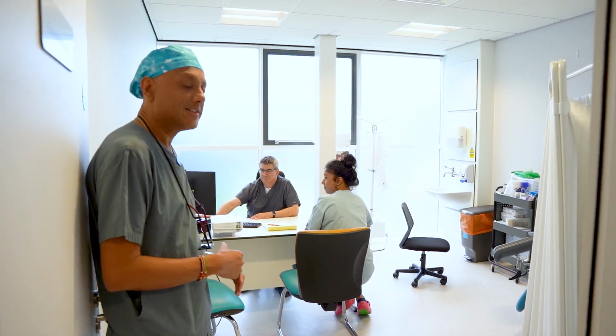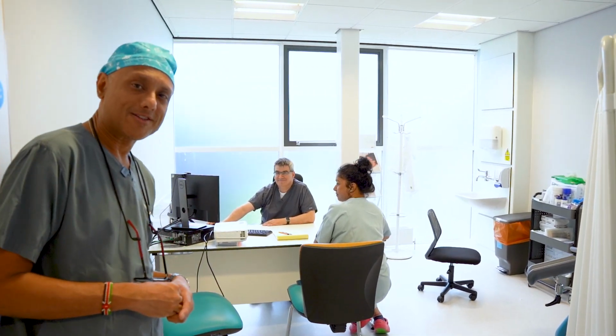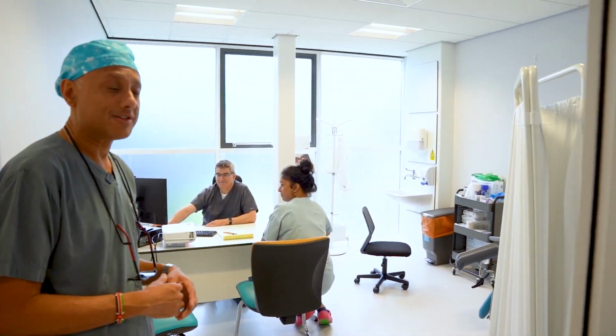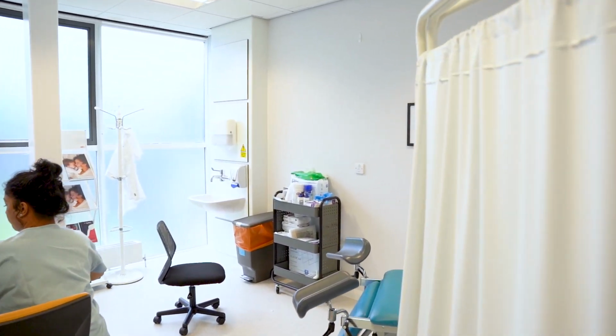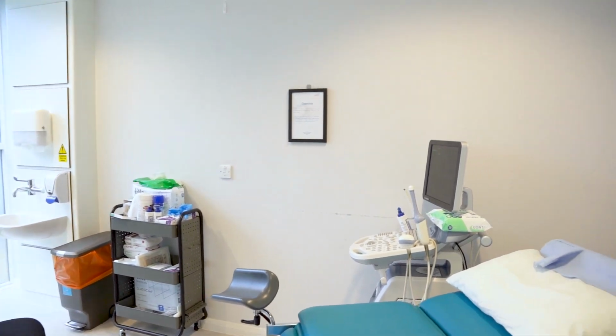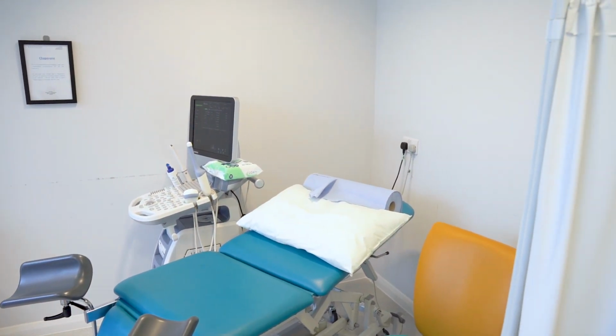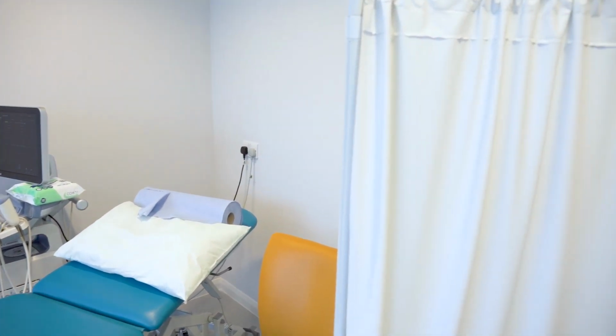So this is one of the consulting rooms whereby we do carry out such consultations and the clinical review meeting. It is also equipped with an ultrasound machine here, which you can see on the side there, so that the consultants are able to carry out an ultrasound straight after a consultation if required.